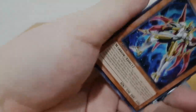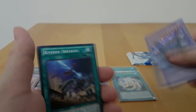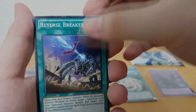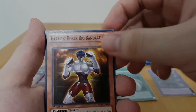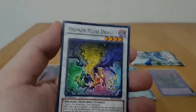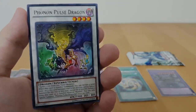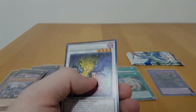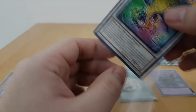Three boosters remaining. Let's go. Now, I do enjoy these rarities in Yu-Gi-Oh! Boosters. Pokemon has a lot of cool stuff, I guess, but look at this holo. Look at that. Wow, it's beautiful. Reverse Breaker. 100-footer horror, big bandage, vanish sage, parade, water slide, hydride, phone on pulse dragon is the rare, very pretty, it's kind of ugly, but pretty colors, I guess. And behind we have a normal bold penguin. It's okay. So, nice rare we did not have.